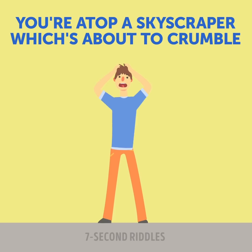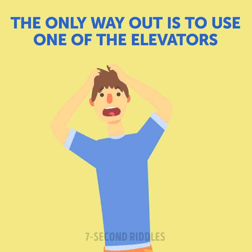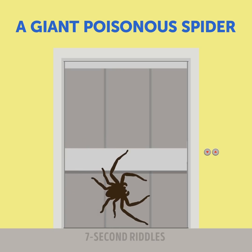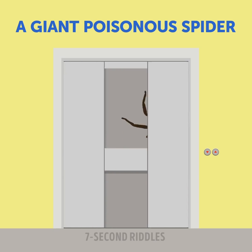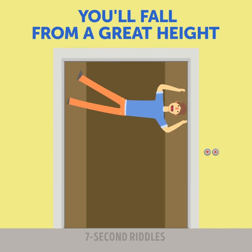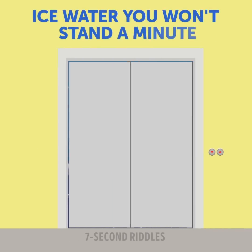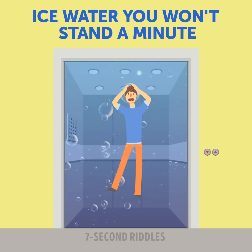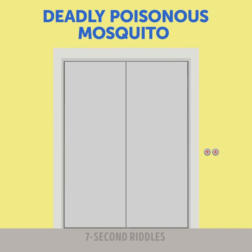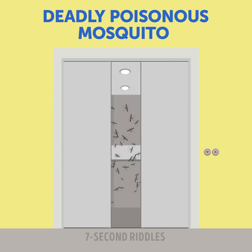You're atop a skyscraper which is about to crumble down. The only way out is to use one of the 4 elevators. In the first one, a giant poisonous spider. In the second one, no elevator. You'll fall from a great height. Number 3, there's ice water in it and you won't stand a minute. And number 4, deadly, poisonous mosquitoes. All 4 sound pretty bad, guys.